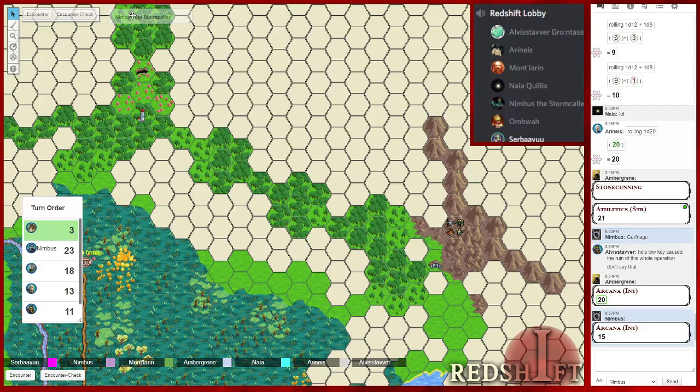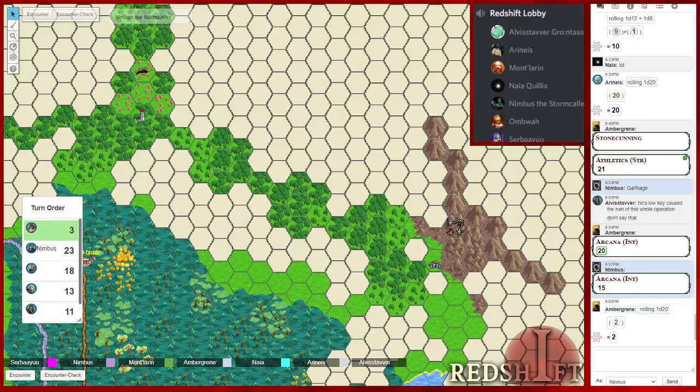Yeah, I mean going north here is definitely not a bad idea. You think? Okay. So Amber Green, I will ask you to roll an encounter check as you're moving. All right, I did move us already. Two. Nothing eventful happens on a 2. So Nimbus is up. That first one took half of your day. This is going to take the second half of your day, so we're going to be camping pretty high up for the night.